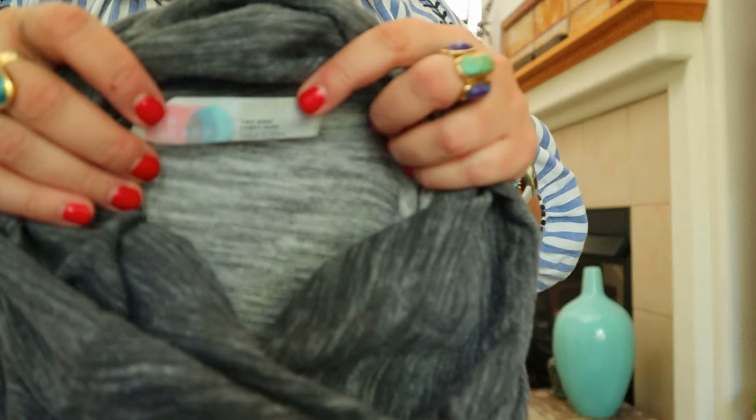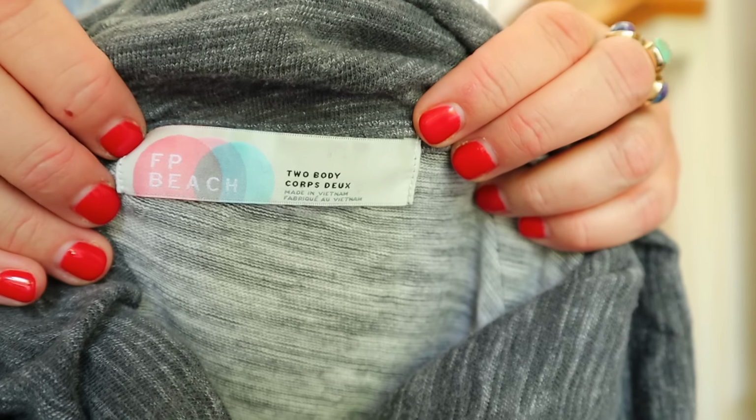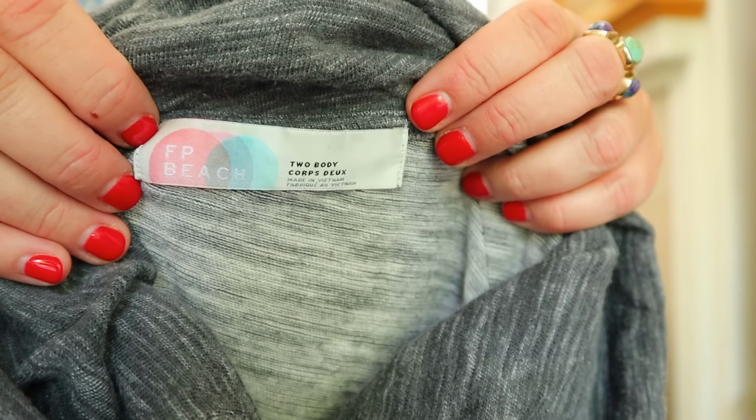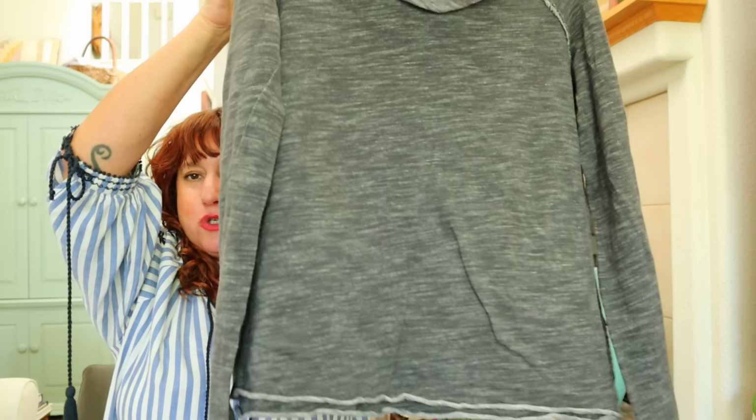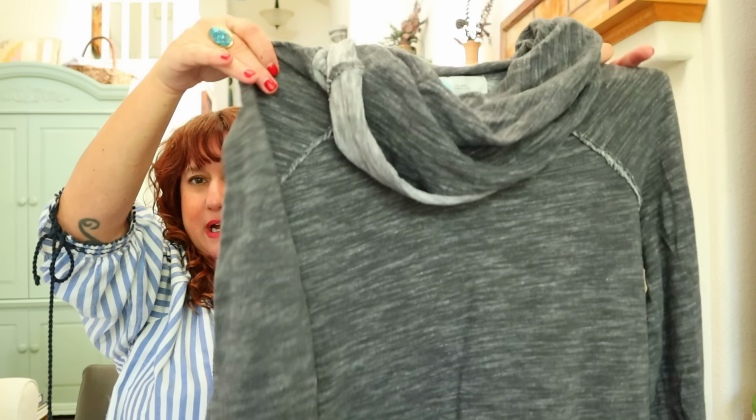I'm going to try it again. This is a Free People beach item. Yet again, another Free People tag. Beach. I just list everything as Free People personally. And I've sold this sweatshirt over the years, probably 3 or 4 times. It's like a cowl neck, a lightweight sweatshirt tunic, so it's a longer length. It's got distressing and a big cowl neck.